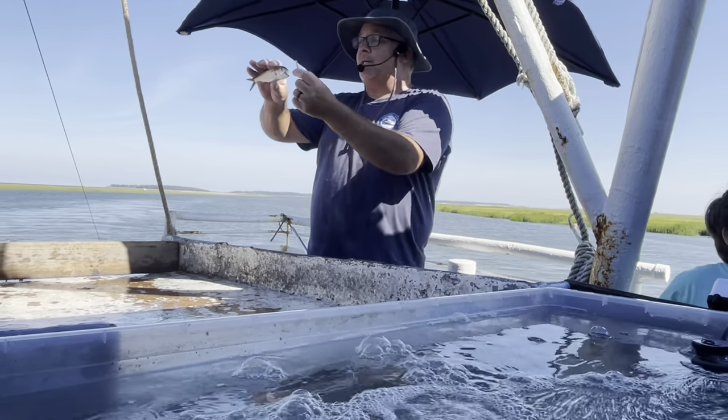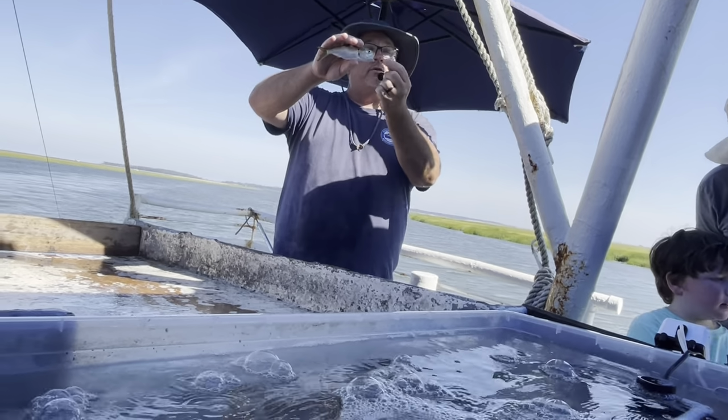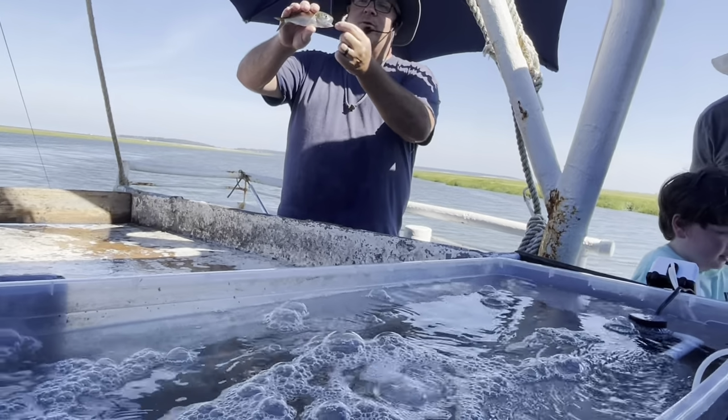So this is the only example of this that we've ever seen in nature, where one animal is going to remove part of another animal and then function as that part of the animal for the rest of its life.